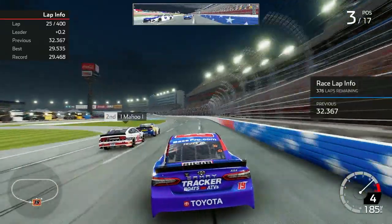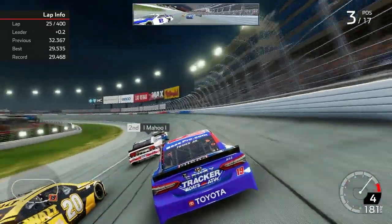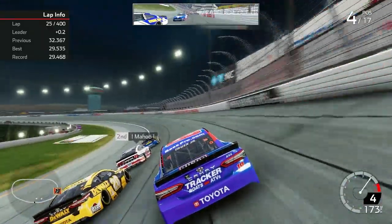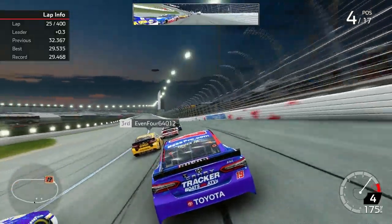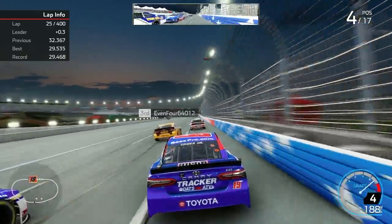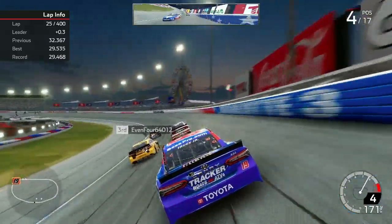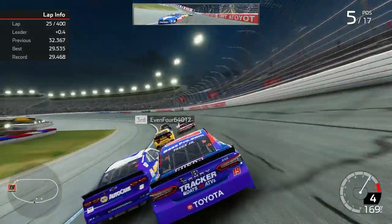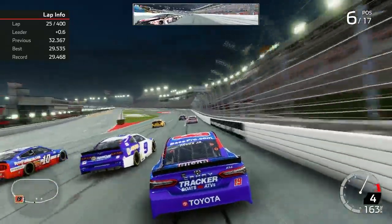And I was just hoping a hole would open at this point, but I wasn't too optimistic. I was like, oh, it's so close to open here. But Andrew was able to close the hole. I was getting a run, but didn't really want to cut him off at this point, as it's only lap 25. And then he slides up, and then this weird heat physics, he just gets stuck to me.